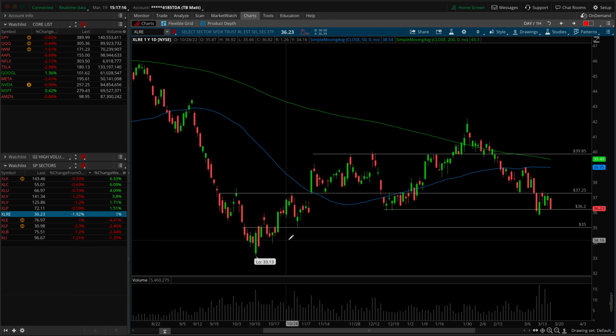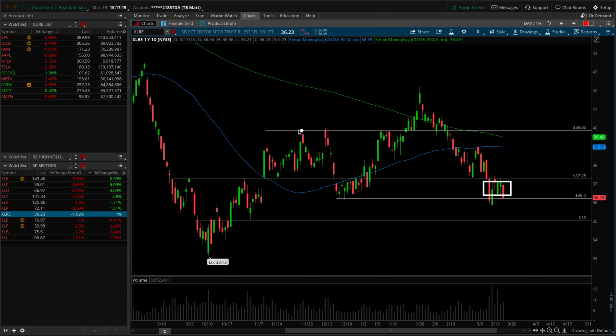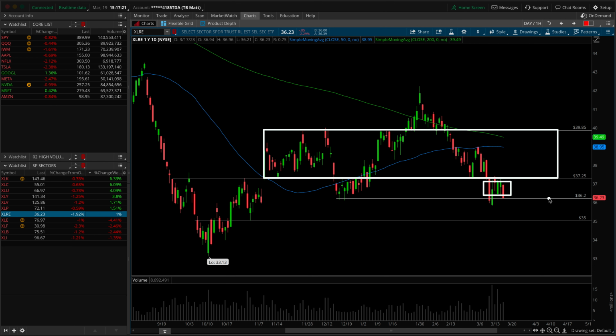Next up, we've got the real estate sector, really just kind of sideways underneath the neutral zone. So this does strike me as being slightly more bearish. If it pokes back in, it's positive from a wealth effect perspective.